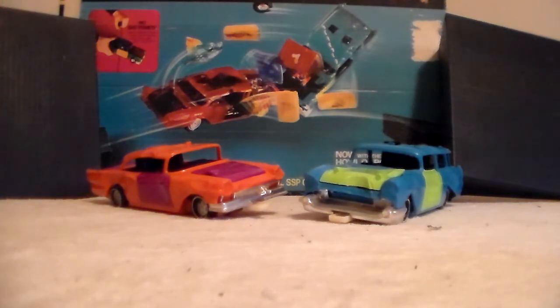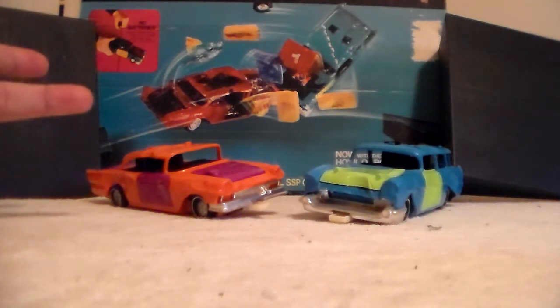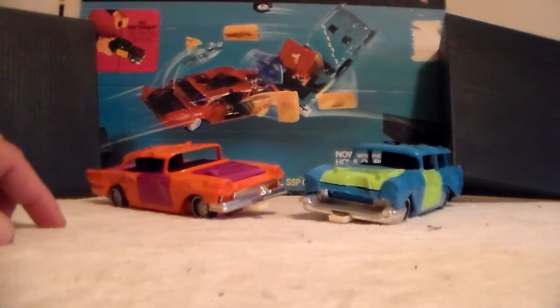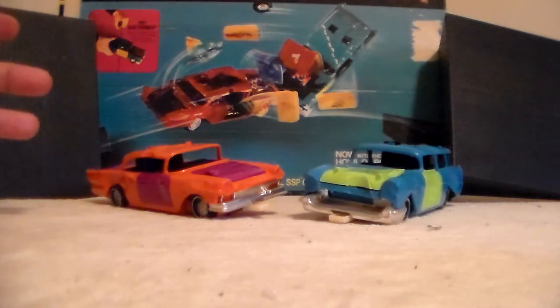So I got the original set I wanted, the Smash Up Burger with Tough Tom in the Buggin Volkswagen, and then I got the Thrill, what's it called? SSP Thrill Driver. Is it Thrill Driver? Anyway, I got a video of that as well. And that one I just stumbled across accidentally, never knew it existed. Picked up a box lot, or maybe just the car itself.